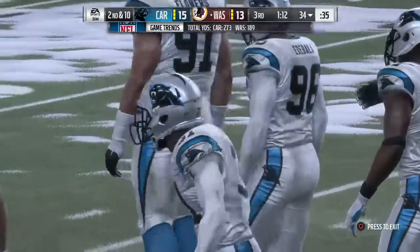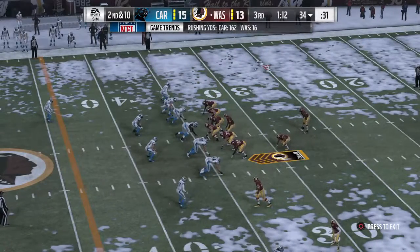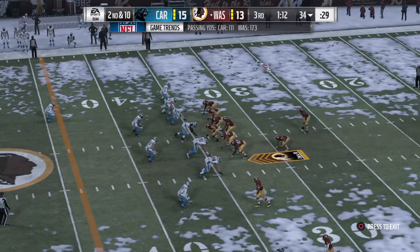Today's NFL, these big guys are featured receivers. They move them all over the place to try and find good matchups, and they had one. They were just unable to complete the pass.